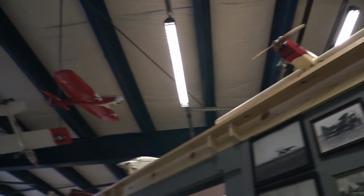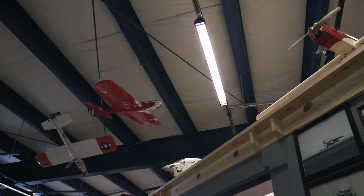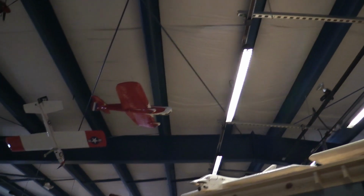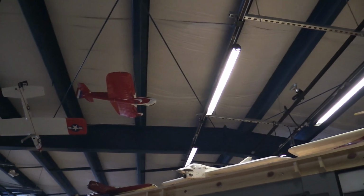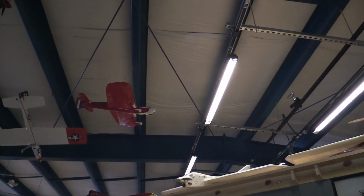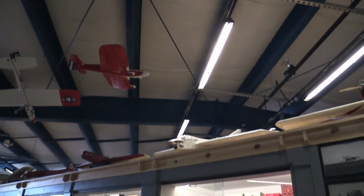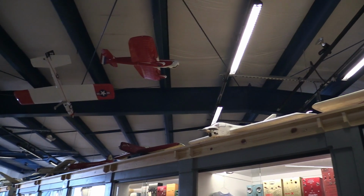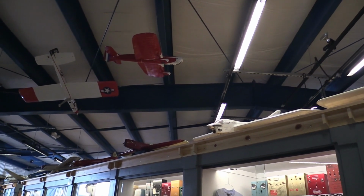This aircraft was designed and built by the late Marvin Denny from Wichita, Kansas. A very, very competent modeler. He designed a number of very successful combat planes, and he was an excellent stunt flyer too. Sadly, we lost him a few years back. But he's a true gentleman and a great modeler.